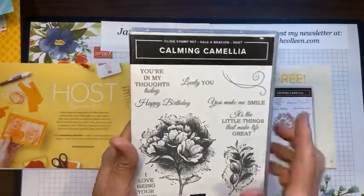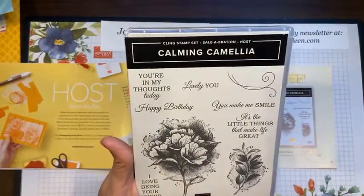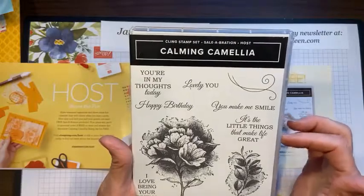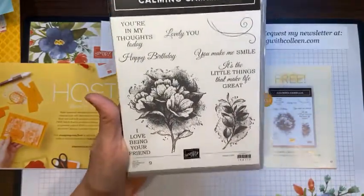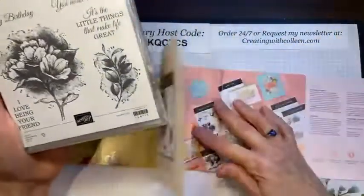It is a cling stamp, so it's that gorgeous red rubber. But happy birthday. I love being your friend. It's the little things that make life great. But this here, just the way these two stamp, are gorgeous. So that's pretty much our celebration.